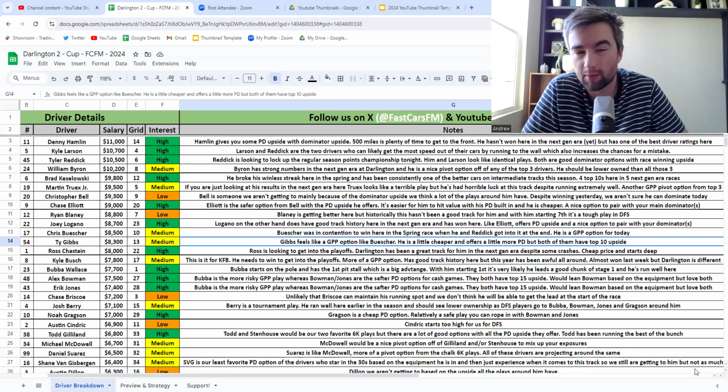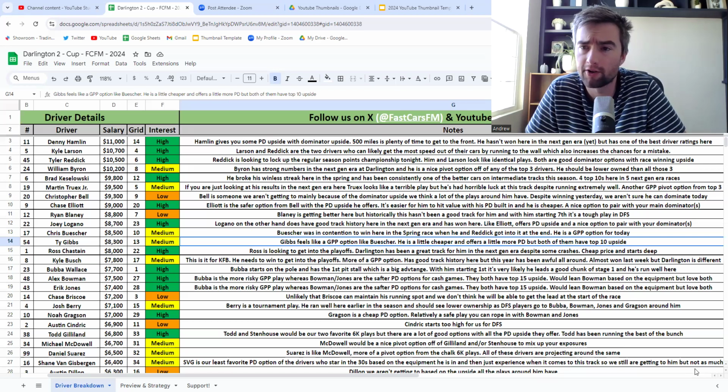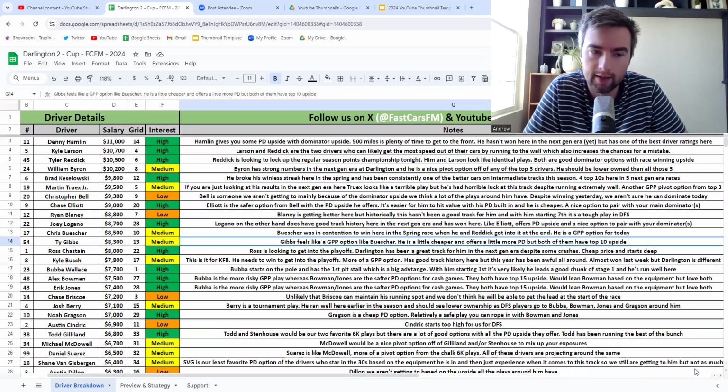If you don't think Bubba can maintain the lead or falls back too much, the safer options are definitely going to be Bowman and Jones. I prefer Bowman there just based off of the equipment that he's in, but both of them have top 15 upside. Both of them are going to project well. Chase Briscoe starts a little bit too far forward. I don't think he'll be able to get out front and get to the lead.